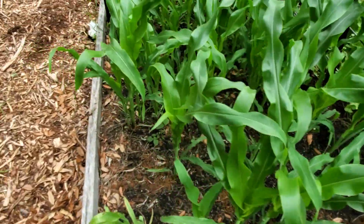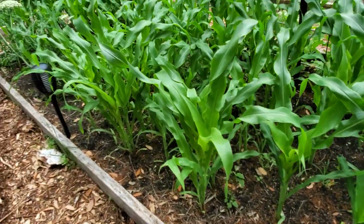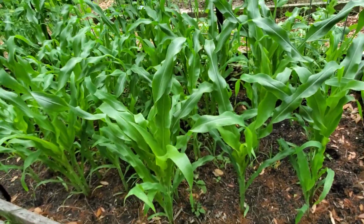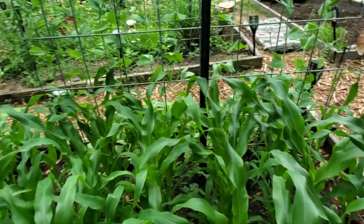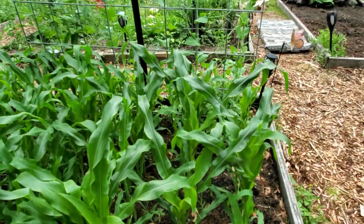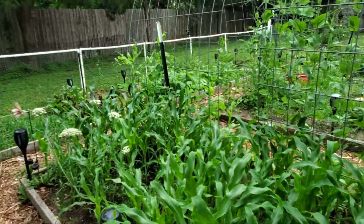My corn is doing great. No complaints on the corn front. It is already almost waist high. Well, it's maybe 3 inches away from my waist, and I'm 5'8". So my corn is looking spectacular.